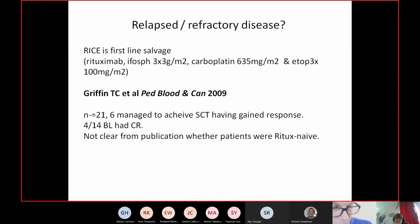the current salvage protocol is RICE, so rituximab, ifosfamide, carboplatin, etoposide. So, you know, they've had rituximab before, and they've had, so giving them a slightly different alkylating agent. They haven't had carboplatin, but they have had etoposide. So you can sort of see why, you know, is it really going to work? This protocol was published in 2009, and you can see the responses were there. Of the 21 patients that were given it, 6 managed to achieve stable enough disease to have a stem cell transplant.